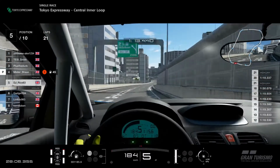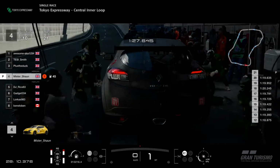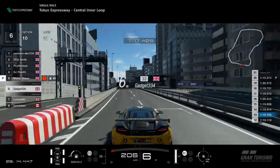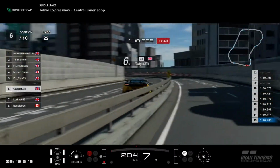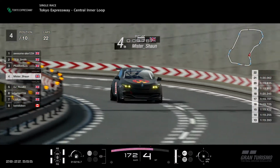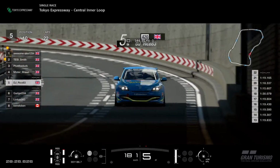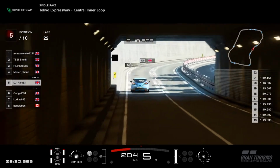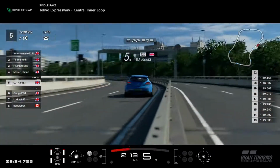Staying in high gears to save the tires as we see Sean has gone into the pits. Sean comes out in front of Ricey, still staying on soft. Ricey's on the super soft. Not the tire I would want to be on.